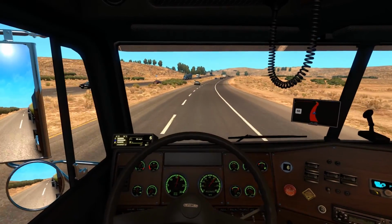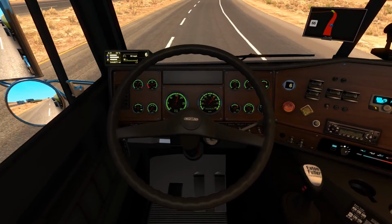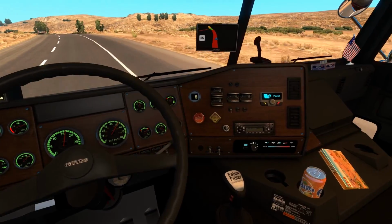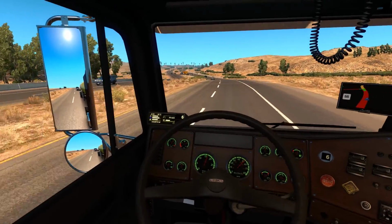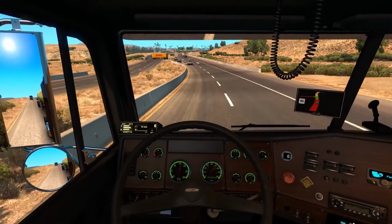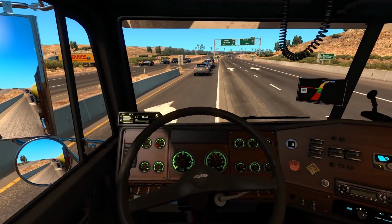Cruise control on. Not too sure if this truck could have cruise control, to be fair, but whatever, it's nice. And also, I put a map of Arizona in here, just saying, SCS. Where is Arizona? Right, turn it off. Right, let's test this retarder. Wow, it doesn't work.